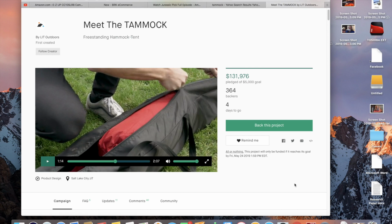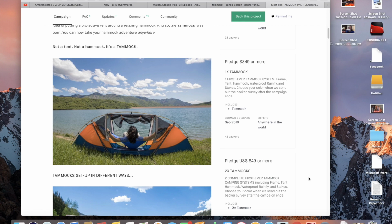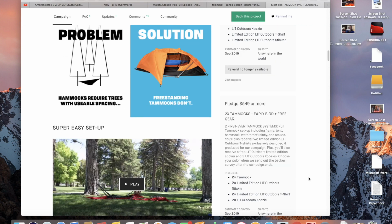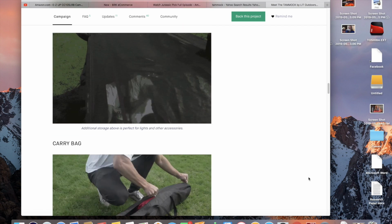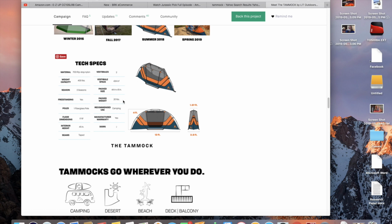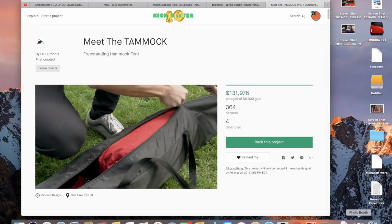Okay, not going to play the whole thing. You get the idea. Let's see here. If you want to get one, it's $349. And we got all of this neatness. Storage pockets. Carry bag. Here we go. Tech specs. Packed weight, 20 pounds for camping. Yeah, okay. I can see that, I guess.